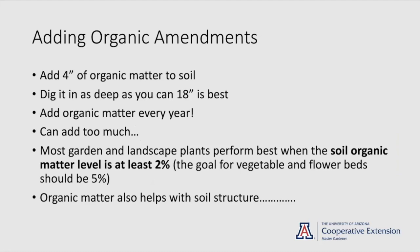When we're adding organic amendments into the soil, it's ideal if you can spread at least 4 inches of organic material on top of your soil, and then dig it in as deep as you can. 18 inches is the best, but some folks might not even have 18 inches. And we see that a lot in Flagstaff because a lot of times we're just gardening on rocks. And I gather that some of you have deeper soils and some might have really shallow soils up there in Page. So do your best to dig it in 18 inches down.